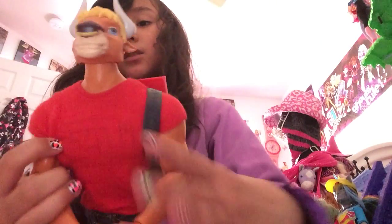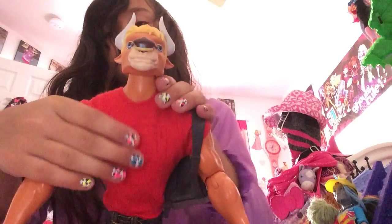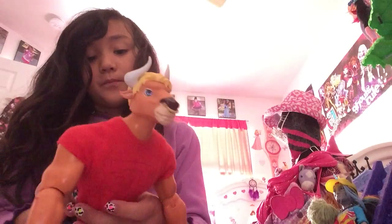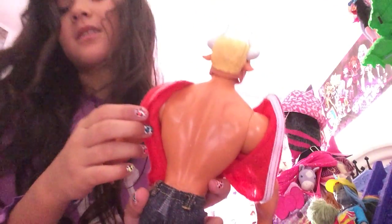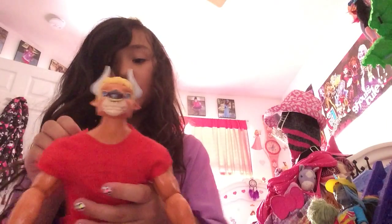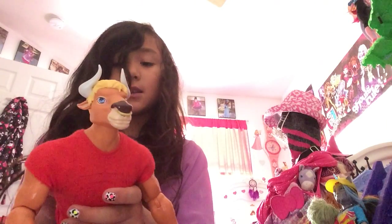So he has this really red shirt with a maze from start to finish. It's a really easy maze like this. He has really big muscles, so here's his back. It's really bony and really strong. Bulls are really strong, so I think they made Manny super muscly because he is a bull.